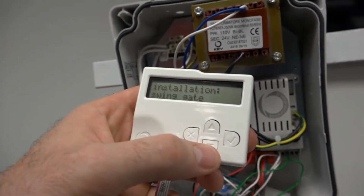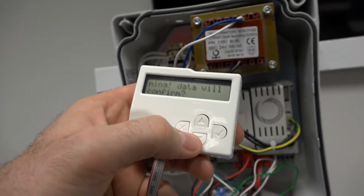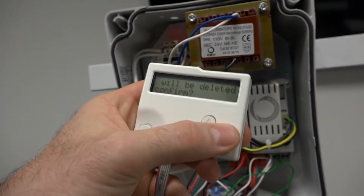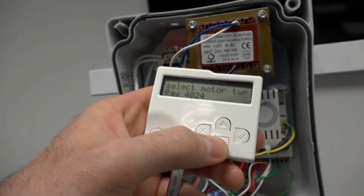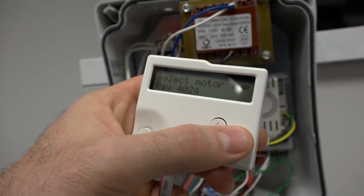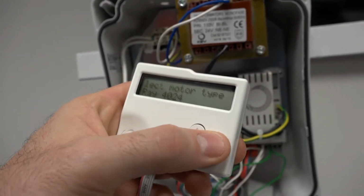It's going to ask us the installation type. This is going to be a swing gate. And then it's going to warn us that if we continue, all of the data that we've already programmed into it is going to be deleted. Then we'll select the type of motor. The motor will always be the 4024, and we need to make sure that we select the correct motor that is hooked up to the controller, or it could cause issues.